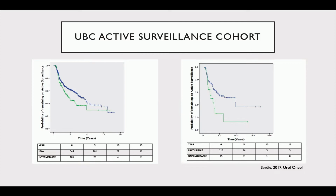NCCN unfavorable intermediate risk patients had a 2-fold increased risk of definitive intervention compared to favorable intermediate risk patients, shown in the right-hand figure. Overall, independent predictors of active surveillance cessation included percentage of biopsy cores positive and Gleason grade group 2 or higher on initial diagnosis.